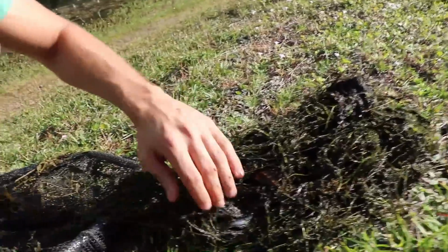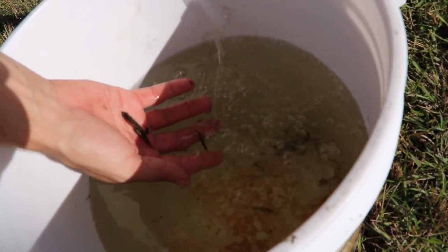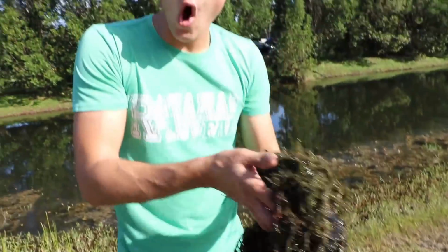Oh my God, bluegill. A real bluegill. That's like a big bluegill. Oh, that's perfect. So we got a bass, bluegill, a shrimp, and another bigger bluegill. Really cool. So you see all this right here? This is actually a home right here.